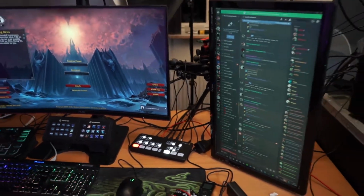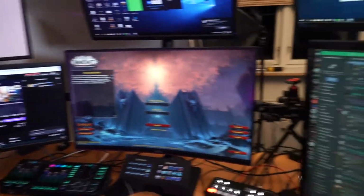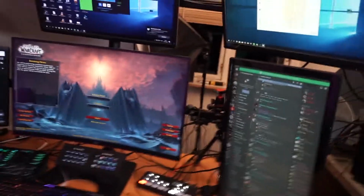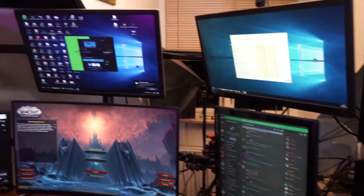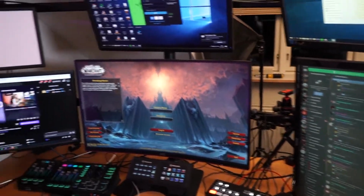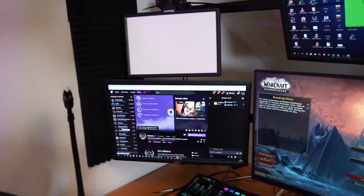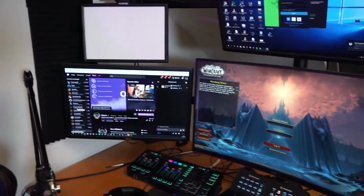Then we have the monitors. Again, also a cheap extra tip here: get extra monitors. They are super duper cheap. If you're only rocking 2, I highly recommend getting a third. I currently use 5. So for this one over here, I have all kinds of random stuff when I need to look up things on Wowhead or Twitter or something like that.